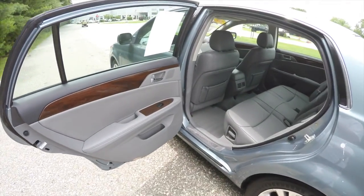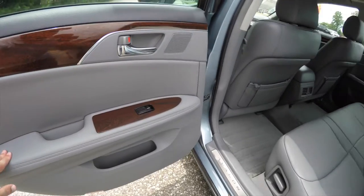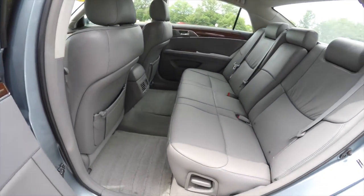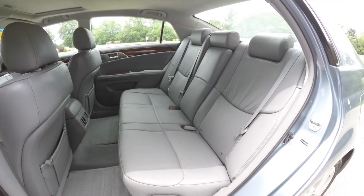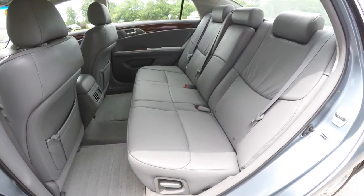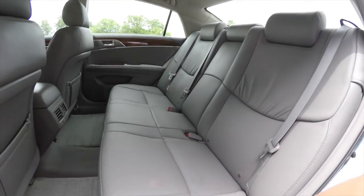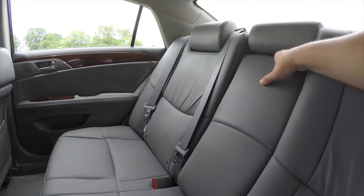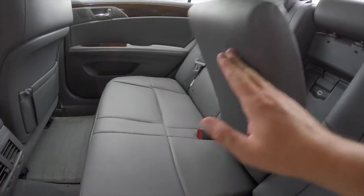All right, taking a look at the spacious rear seat. Wood trim continues. Very nice seating. Seats three across. High adjustable head restraints in all three passenger seating areas. This lever here is actually the recliner for the seat. Fold-down center armrest with integrated cup holders.